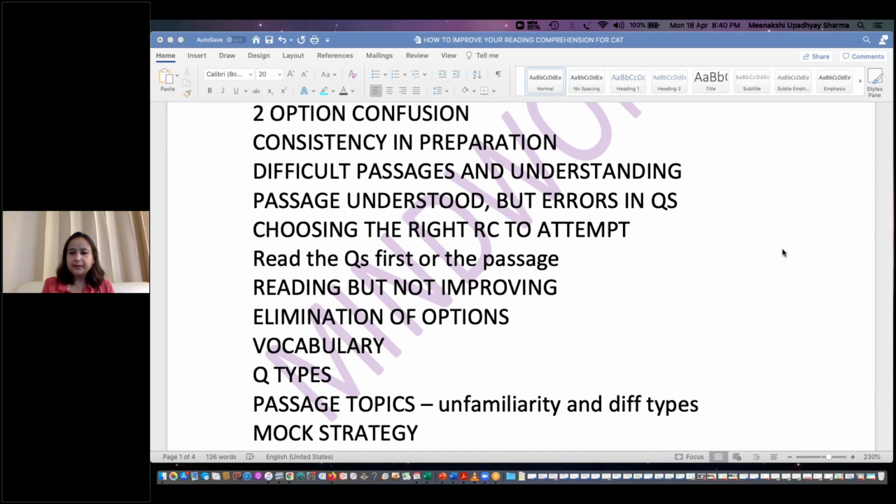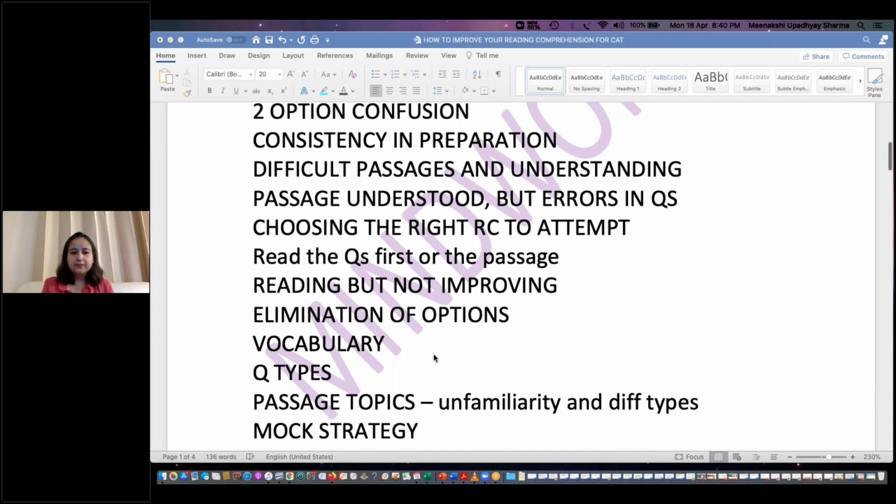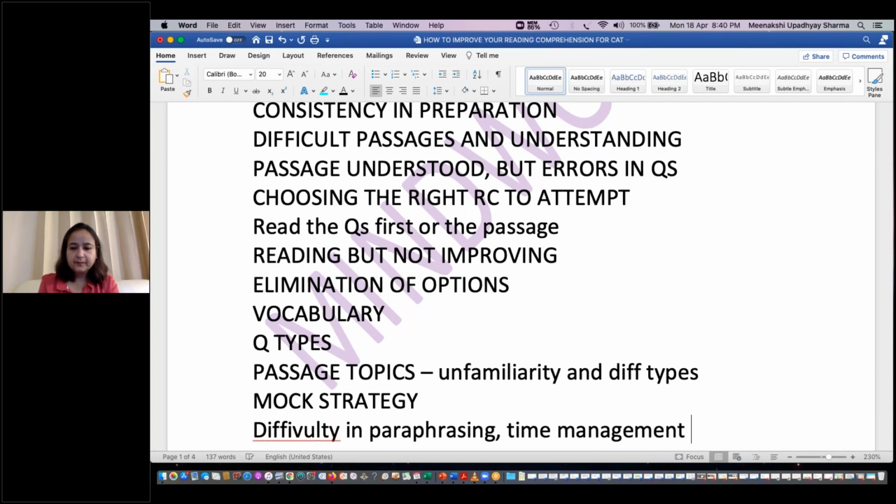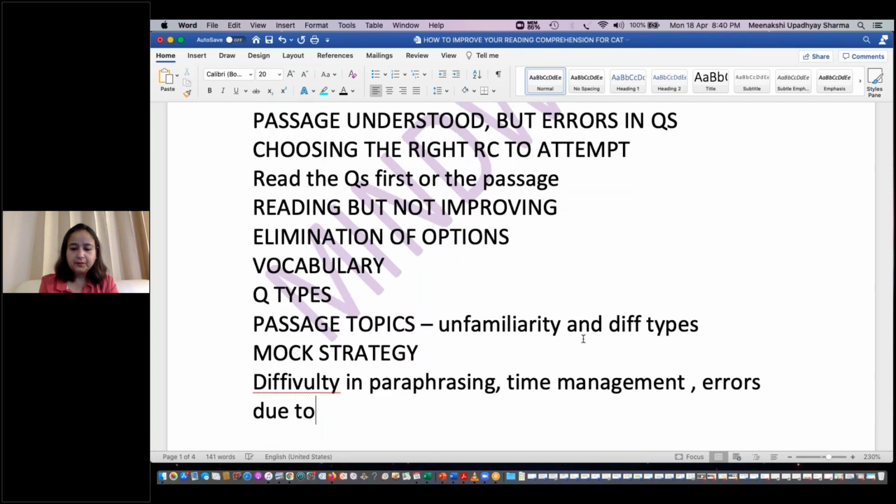Difficulty in paraphrasing, okay. So we will put these points also: difficulty in paraphrasing, time management, errors due to less time. So I think some points are done. Let us now start the discussion so that we can cover the important points.